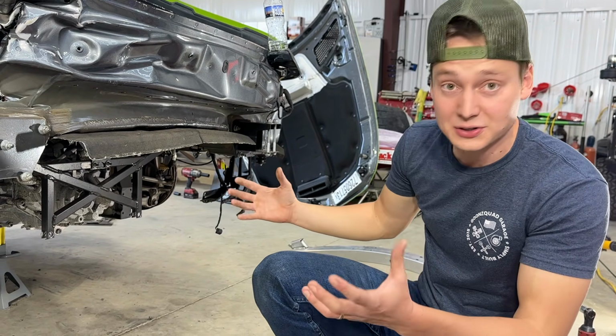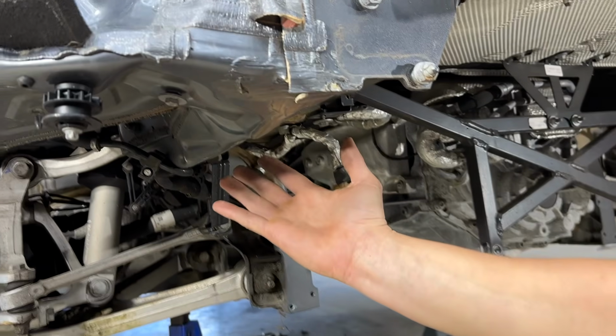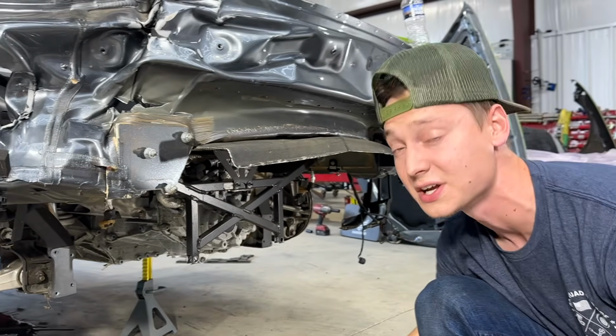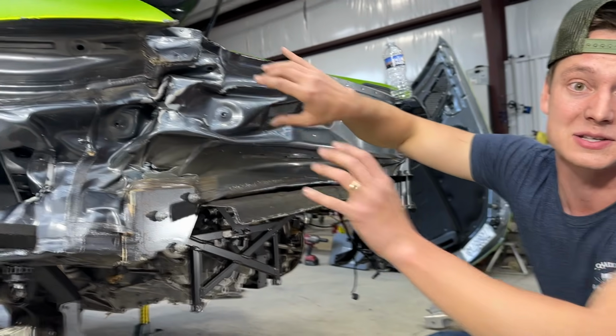But other than that, dude, there's no crazy hidden damage back here. Look underneath. You can still see this right here, so we're definitely going to have to replace that, but no damage goes any further, which was one of the main reasons we wanted to expose that. This is the scary stuff up top right here.